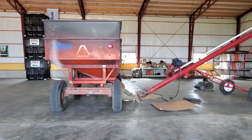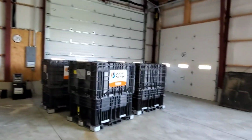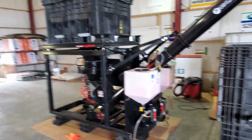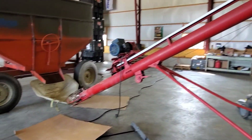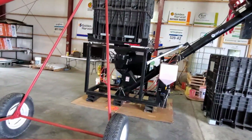So anyway, we're gonna go finish treating wheat. Well, not finish. We're gonna go treat that next wagon of wheat. Okay, so there's the wagon we've got to treat. There's our empty boxes. I turned on the agitation to our treater there. We gotta get that hopper put back on this auger and start filling that box up there and get ready to go. I already cleaned it out, so we're good to go.